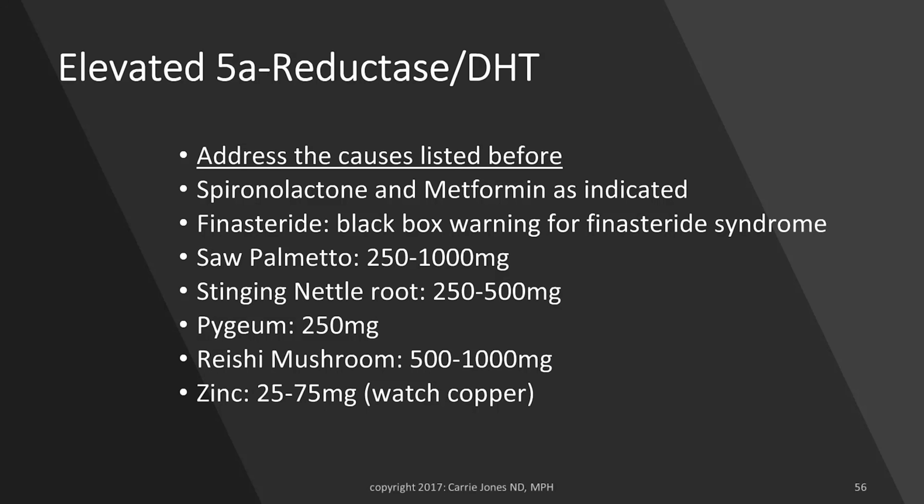And then naturally, saw palmetto, stinging nettle root, pygeum, reishi mushroom, and zinc can be really helpful at diverting the alpha to the beta side. The beta is less androgenic and can be really helpful at negating symptoms. Now, keep in mind, when you look at these, you might think, well, Dr. Jones, these are your typical prostate supplements. Yep, exactly. So I will tell women, hey, look, I'm going to put you on this prostate product. Please pay no attention to the title. I just need the herbs and nutrients inside.